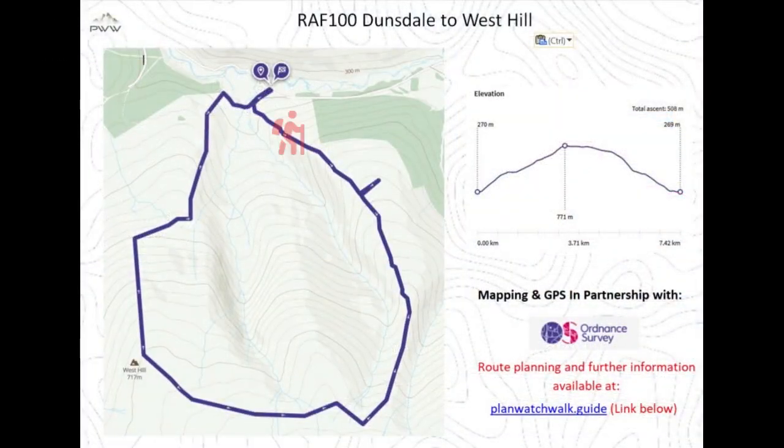Leaving our start point, we climb steadily to our first site. Best to use the OS GPS nav to find the actual point. We continue climbing and traverse a ledge before peaking and our walk to West Hill. On our descent, we find our second site before concluding the walk back in the valley.